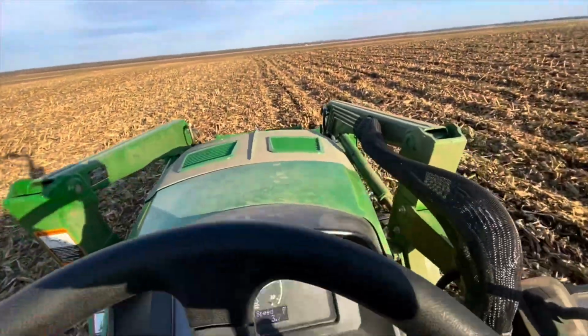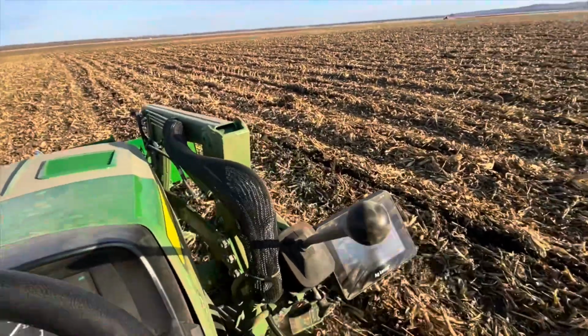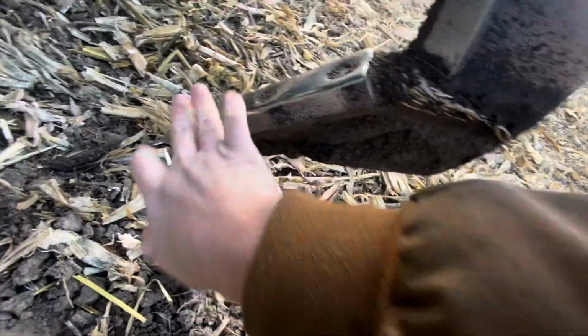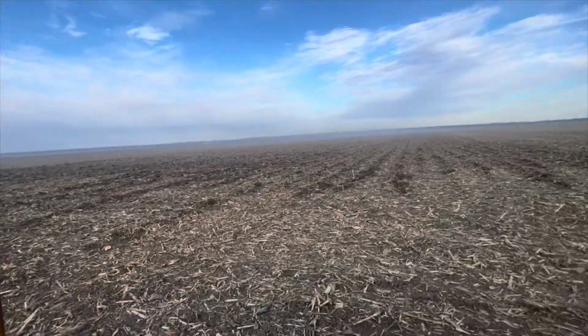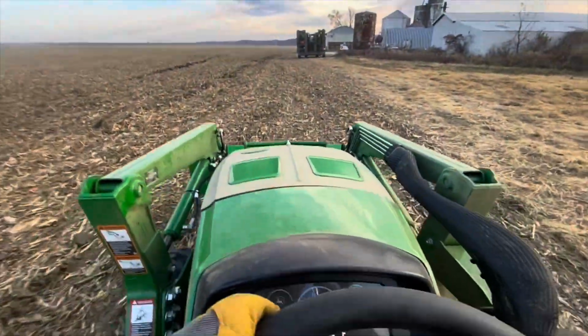You can really tell when this one pulls down when you hit a tough spot of compaction and so forth. So it's interesting to note how warm the point of this ripper gets. I've about got all the old rust and pock marks worn off of it. We ripped like 10.5 acres with a single shank ripper. That's pretty impressive.